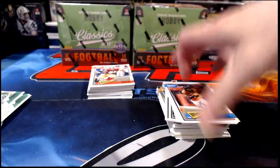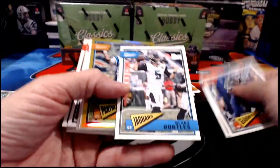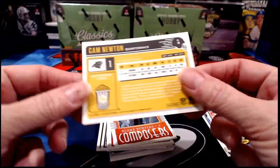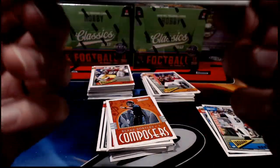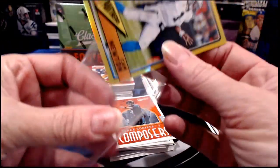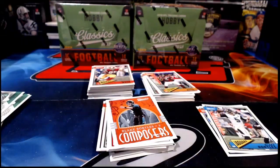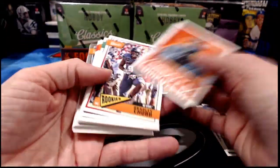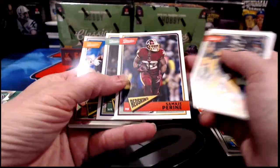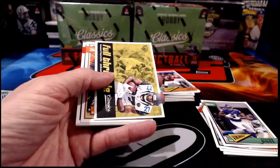Nicholas, have you found your Mason Rudolph yet in any breaks? If you come across him. There is a nice little Cam Newton that is numbered 265. Chrome refractor gold parallel. I guess technically that could be yellow. I'm choosing to call it gold. I guess it could be either one, really.